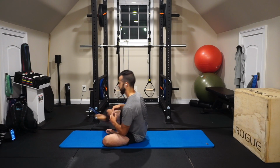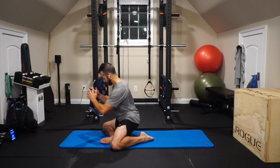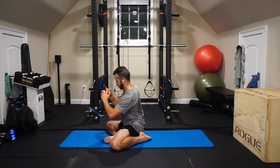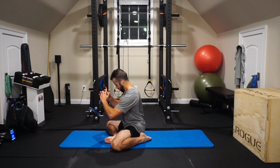All right, go ahead and switch sides here. So we're swinging that right leg back out front, left leg to the back, a 90-90 position, about 1 foot inside the knee there, and I'm driving up from the hips there.